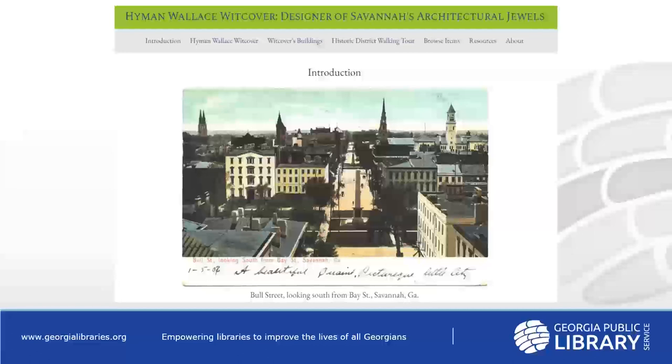My original proposal for our exhibit was Savannah architecture, but an inventory of just the 2,500 buildings in the historic landmark district, remember, just one of eight districts, found that 40% of those buildings had historical or architectural significance, so it was a broad topic. I was advised very wisely by the advisory team to narrow the focus of my exhibit. And they helped me get down to a manageable topic, which became Carmen Wallace Whitcover, Designer of Savannah's Architectural Jewels, which is another mouthful.